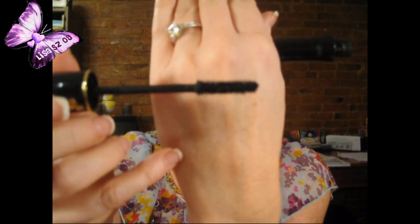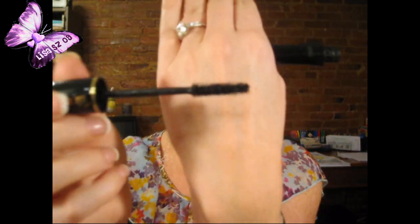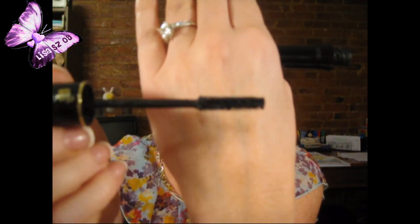I think it's a really nice brush. It's your atypical brush, like most of the ones that I've shown here. I think I've only had a couple of rubber bristled ones, but this one's a really nice brush. The packaging is nice.